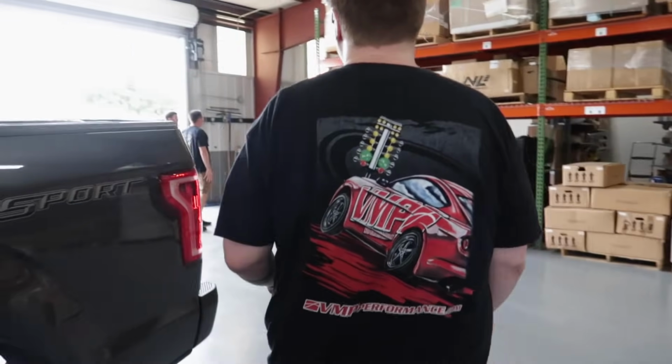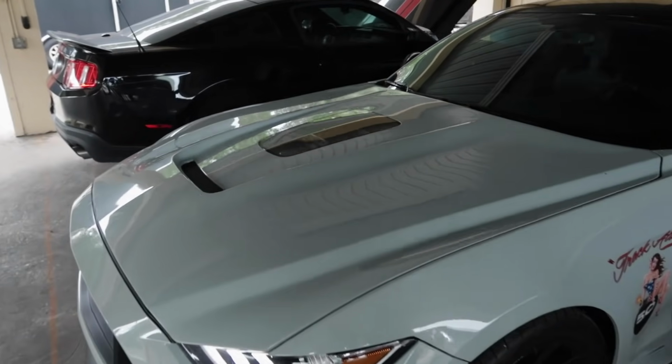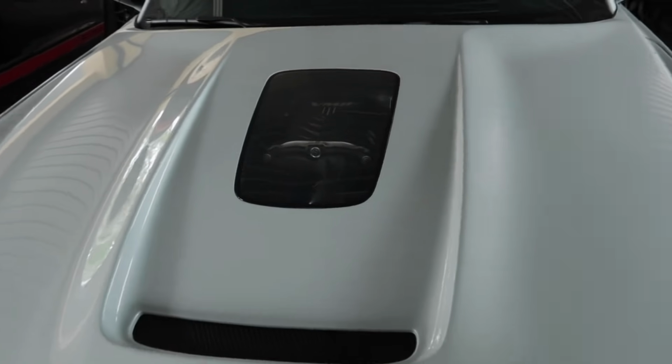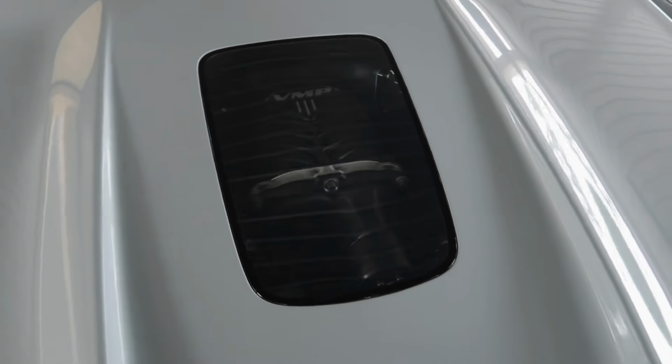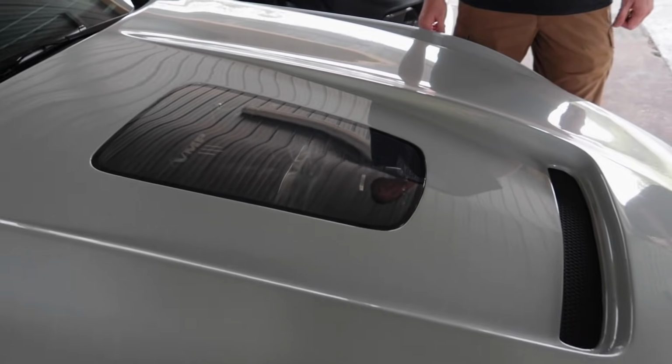We're gonna go check out this special hood on this car. Oh, dude. What? No way. No way. That is nuts. This is the only reason to cut a hole in your hood cabinet if you're going to cover it with glass.